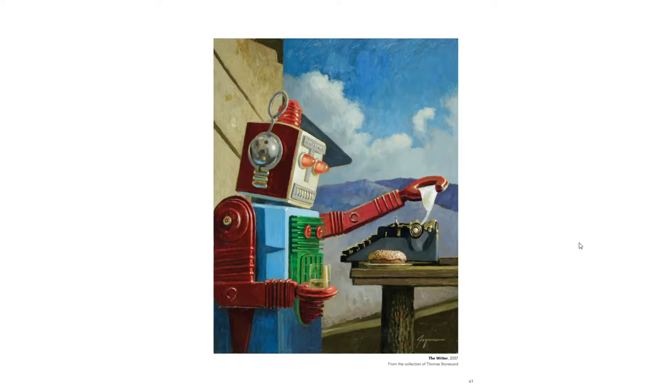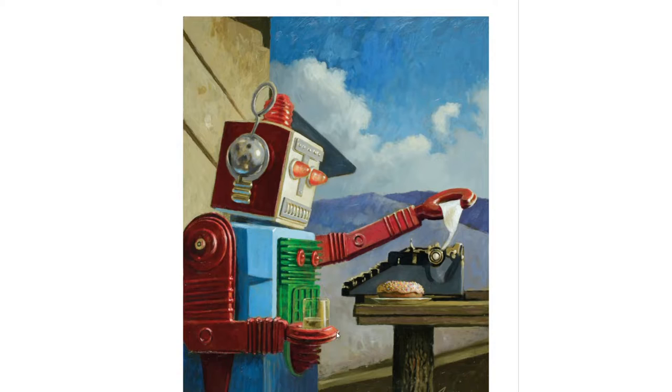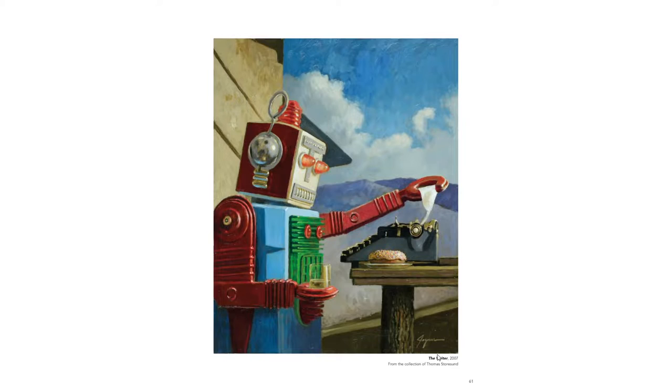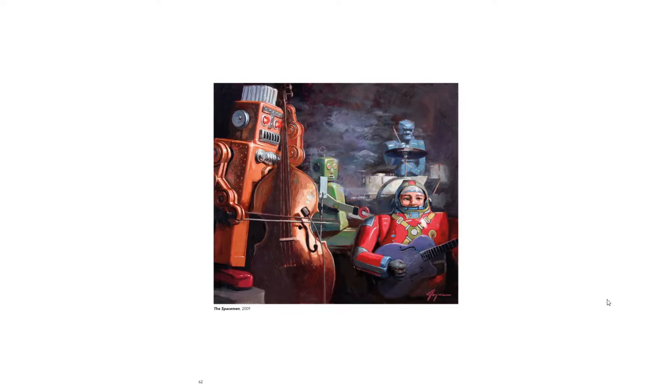Alright, so now we got the writer. Pretty self-explanatory, but I like the mood right here. He's got his little whiskey, he's finishing his novel in a nice outdoor environment. There's a nice mood to this. Very nice. And we get the obligatory donut right here, because that's a requirement at this point, right? Okay, ooh, the spaceman.